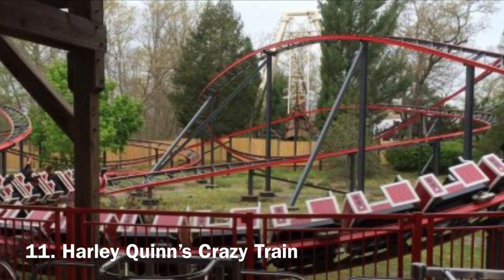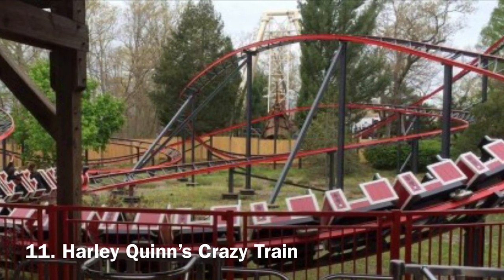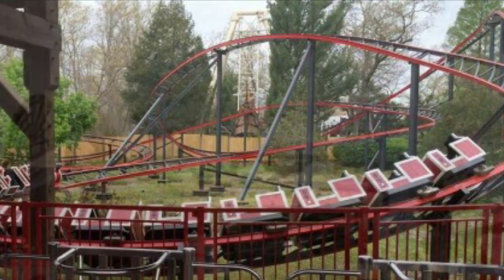Number 11 is Harley Quinn Crazy Train. This is a fun family coaster that I very much enjoy. I haven't ridden it in a while, but this year I plan on riding it again to see how good it is. It's definitely better than the Runaway Mine Train, though.